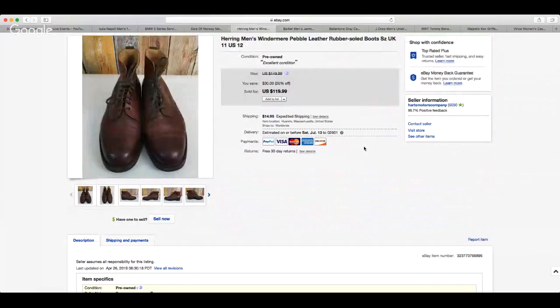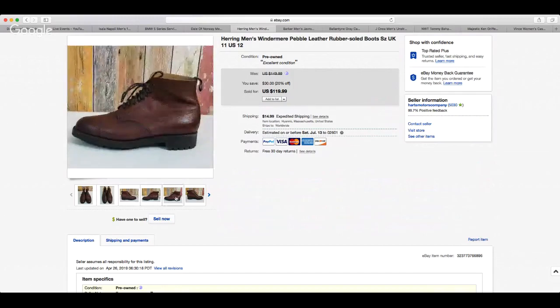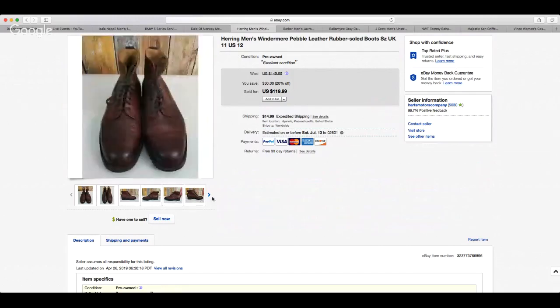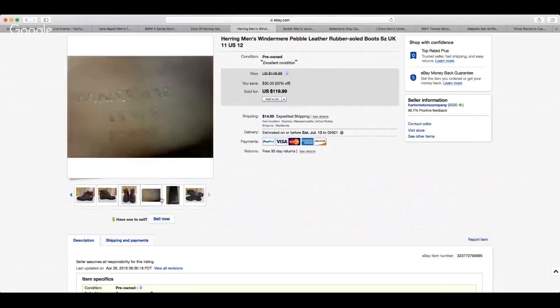Same thing as the other ones. I picked these up. There were really no comps on these. They retail for about $400. Herring. These are like a pebbled leather boot made in UK. And these are a really nice boot. When I first came up on them, I thought they were a pair of Aldens. I was getting happy. Then when I saw the name, I kind of just went with it.